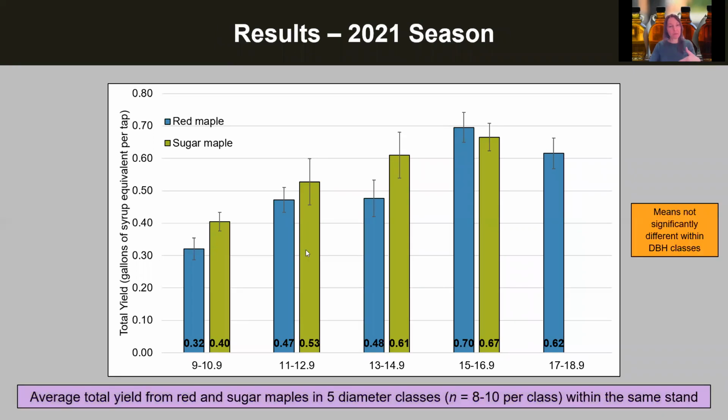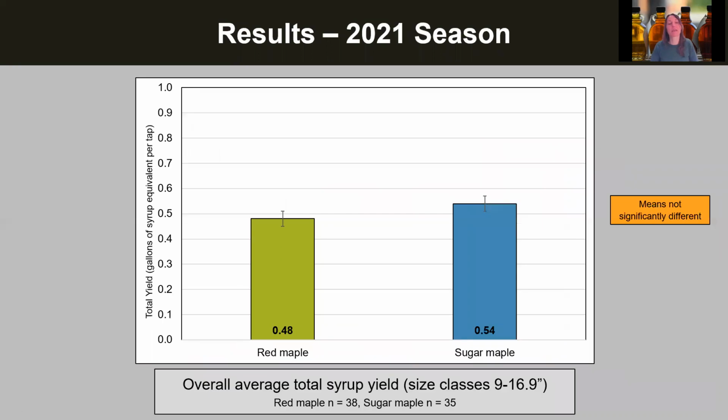When we look at the sugar maples in the same stand, they were similarly lower. So again, the yields were fairly similar between the species in each of the different size classes. And from a statistical standpoint, the yields from the two species were not different from one another. So basically, even though the yields were lower, they were the same between red maples and sugar maples.